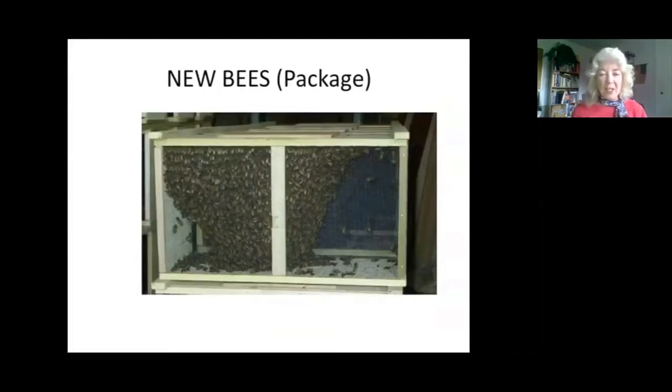Now these package bees, you can see they're all clustered in a big ball there in the center, and in the center of that ball is a queen, and she's in a cage. So what you have to do to introduce these bees into the beehive that you have set up is you open up the top. You wear protective clothing for this, by the way, because you're going to open this from the top. The bees have been cooped up in there for their ride from California or Georgia or New York or wherever they came from, and they're very anxious to get out.